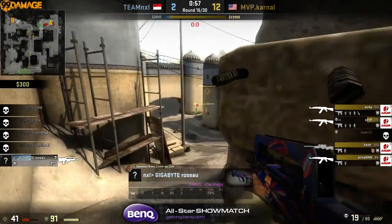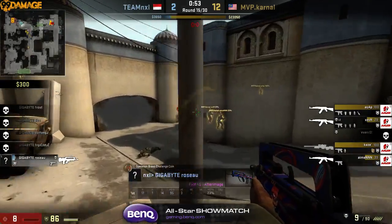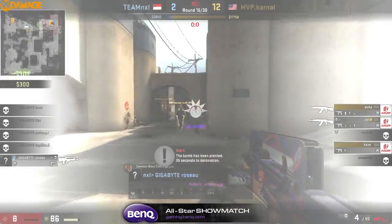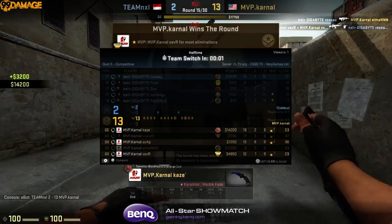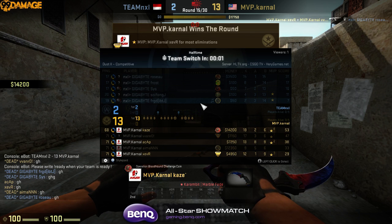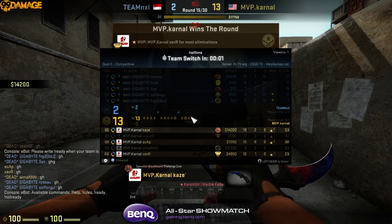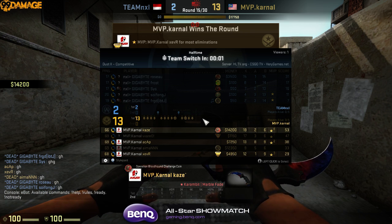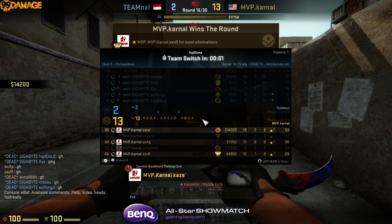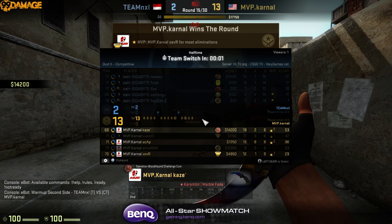Roseau is alone on 41 HP. He already got himself 2 3k rounds. Now he needs to get the ace to make it a 3-12 scoreline for the halftime, but it's not the case right now. He gets traded by Xaver after taking out Amen, and MVP.karnal have a really good shot at closing out the first map in a 16-2 fashion. If they win the pistol round, they could really get rolling and steamroll NXL basically. So let's see if they can do that right now.